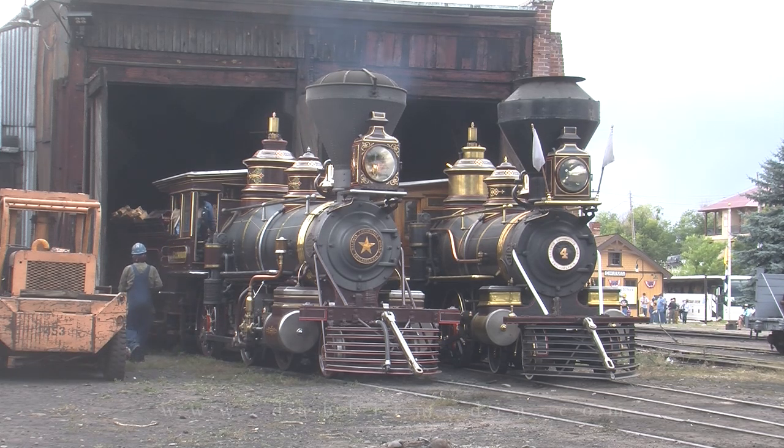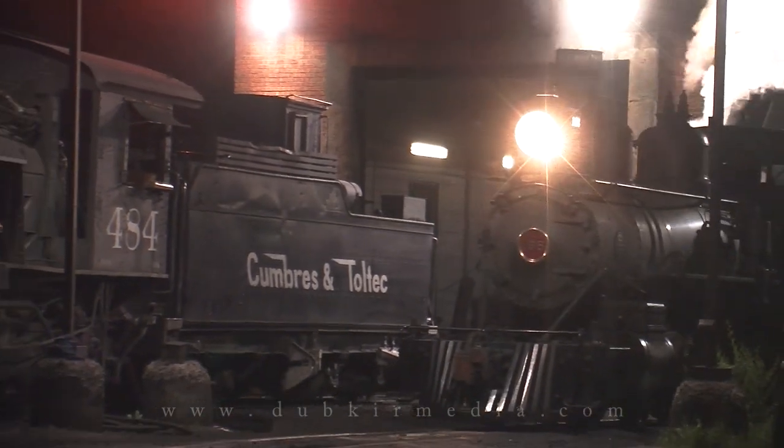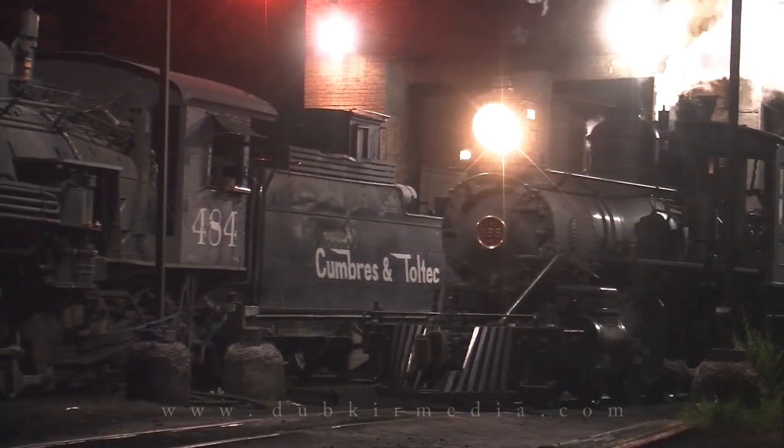Several hours would pass, and the sharp steam mines on the site would get 168 fixed just in time for the overnight train to Antonito.